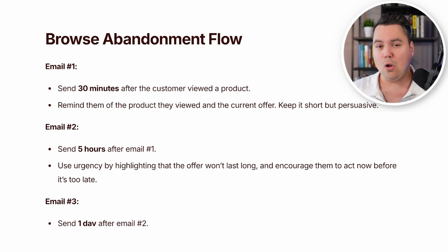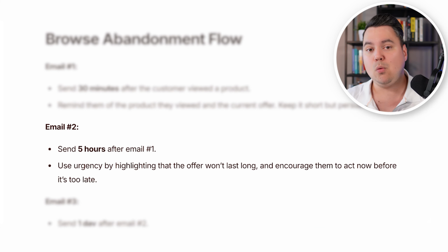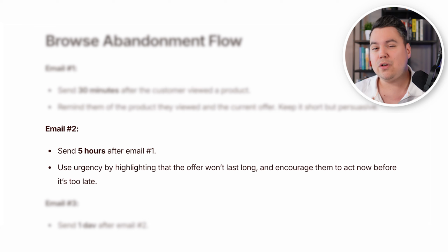And then the second email, you'll already send this one 5 hours after email 1, so on the same day. And that's unique because that's not something that you normally do with a browser abandonment flow. And for the second email, you want to use a lot of urgency by highlighting the Black Friday sale, saying that it won't last that long, make it clear what the end date is of that sale, and encourage them to act now before it's too late.